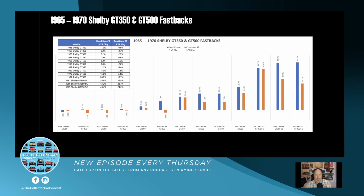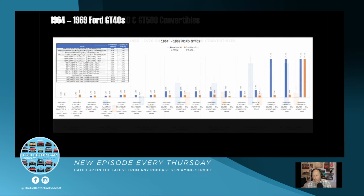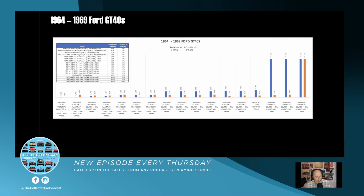This is just kind of a snapshot. This is all fastbacks, 1965 to 1970 Shelby GT350s and 500s. And it just shows kind of what we just talked about, the appreciation trend for certain models of that car, certain years. And then this one is just for the convertibles. So more of a recap, just differentiating fastbacks and convertibles a little bit. Okay, now let's go into the Ford GTs.